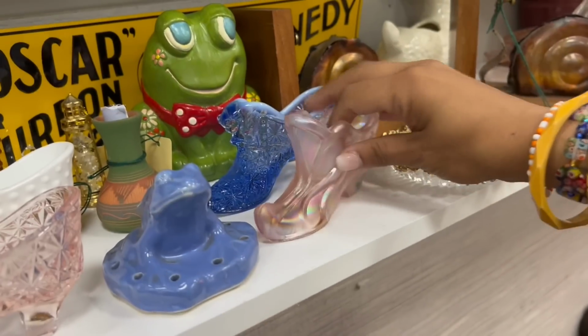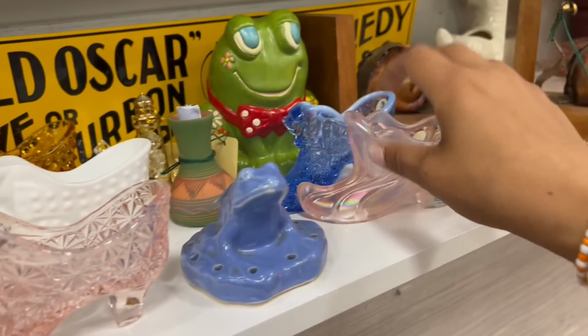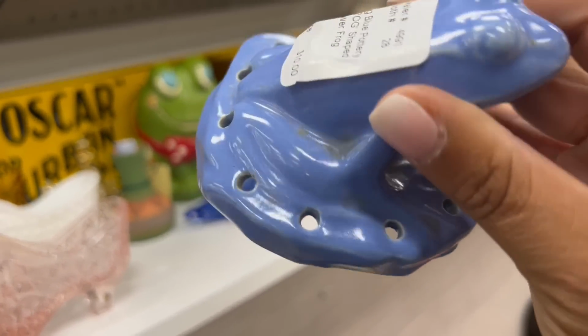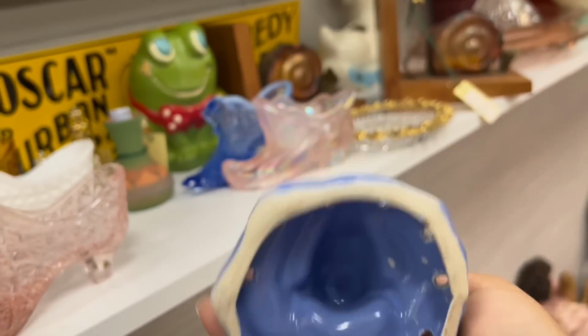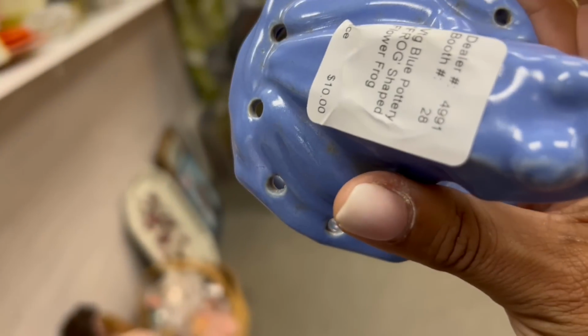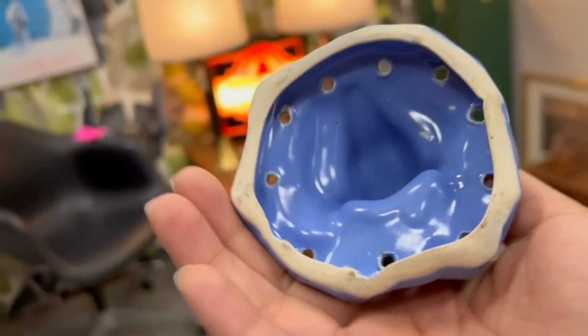Like this pink Fenton shoe, 19. This flower frog is pretty great. $10 on that. I feel like that's a good buy. I'm gonna get that. I'm making sure it's not damaged.